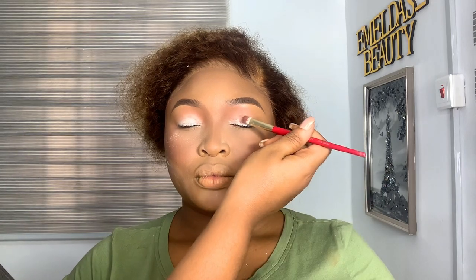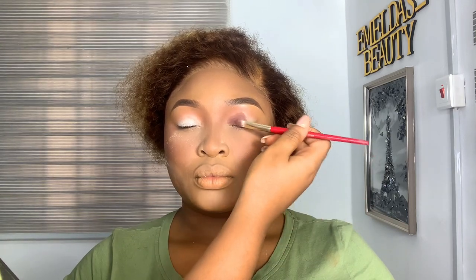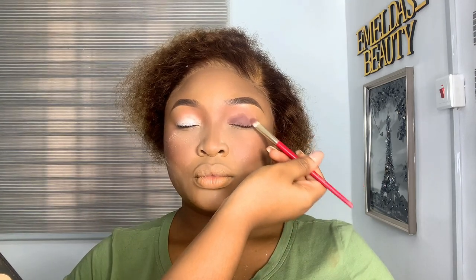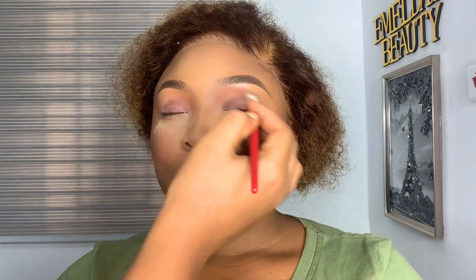So today we are doing a brown smoky eye, and I am going in with the brown shade that I want for the day. So we're just going to pop up that brown, still from my Rude Cosmetic palette, and we just keep blending in until we have what we want to work with. We just keep blending and blending and blending. We'll keep adding the shade of the brown that we want, right? And then when we are done with that, we start blending.